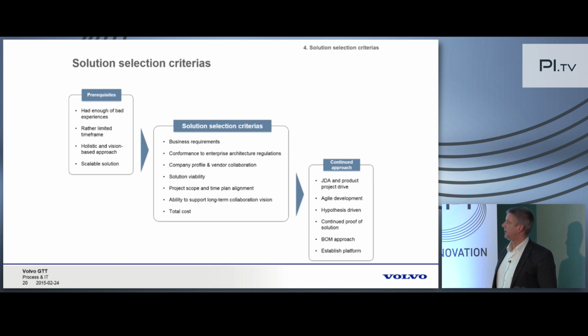We also wanted to have a holistic, ambition-based approach and to put a scalable solution in place. Even though we were starting with a basic setup, it should be scalable. And the solution selection criteria that we set up regarded business requirements, conformance to enterprise architecture regulations at Volvo, company profile and vendor collaboration, solution viability, project scope and time plan alignment, ability to support long-time collaboration vision, and of course total cost. A few of those were of course more important than others, but project scope and time plan alignment and the first two were critical.